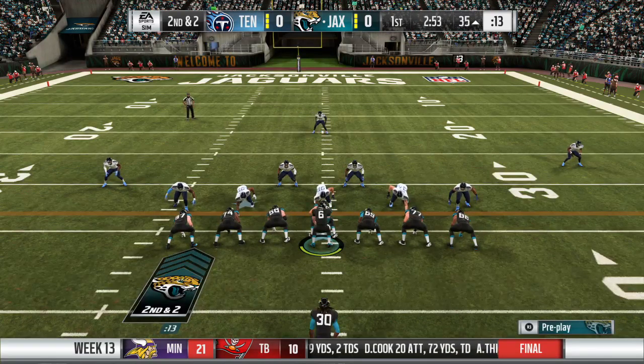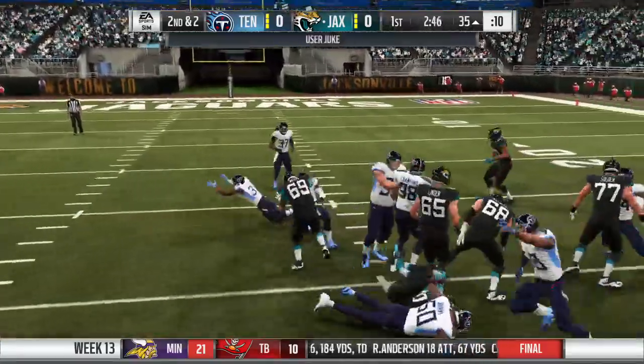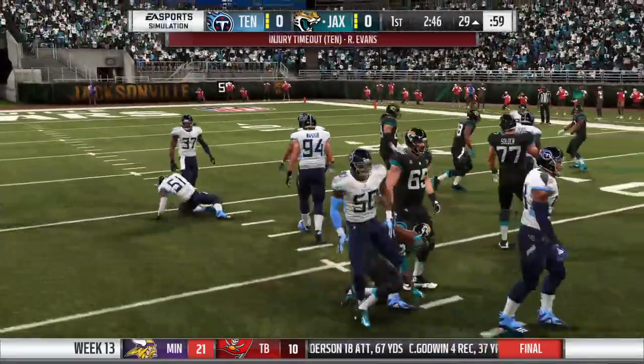It's either cover 3 or they're blitzing. Let's see. And they'll try the ground game here, and he'll work it inside the 30 to the 20.